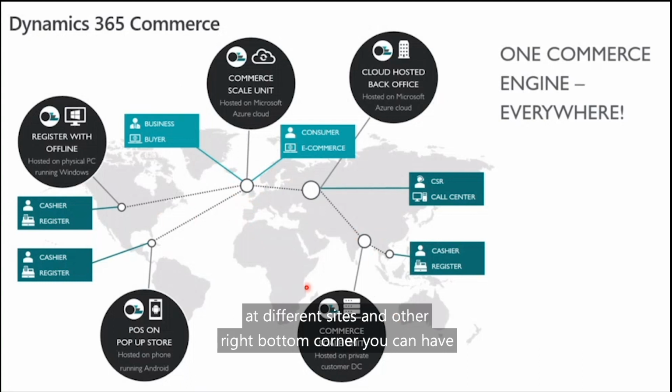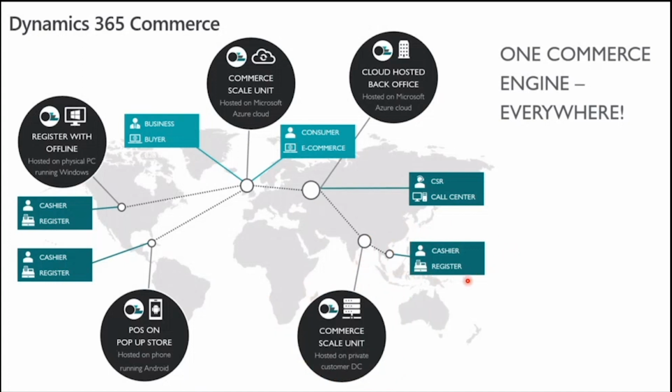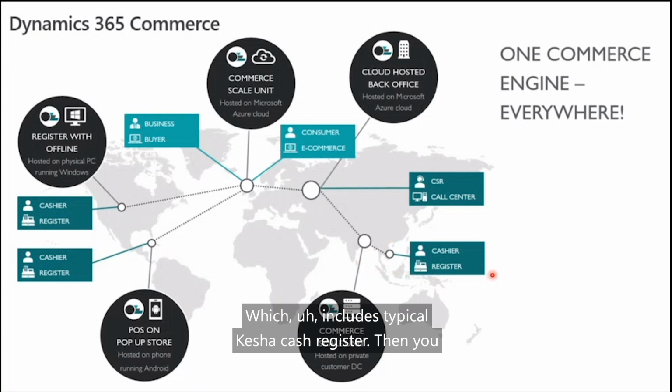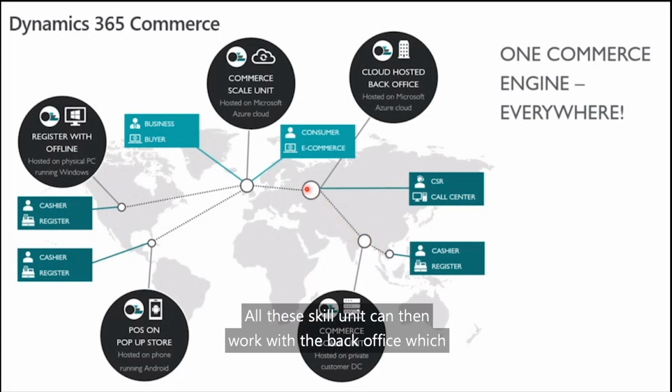And here you can have another store, which includes a typical cashier, cash register. Then you can set up another scale unit in this region. Then all these scale units can work with the back office, which has the back office components. So this shows you how the solution can provide you a coverage over the world.